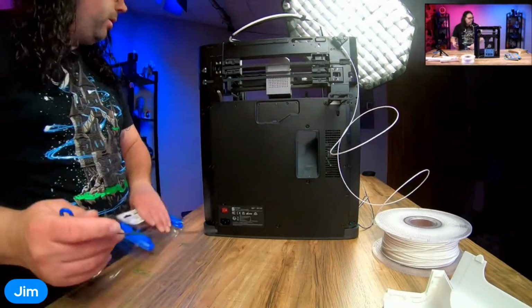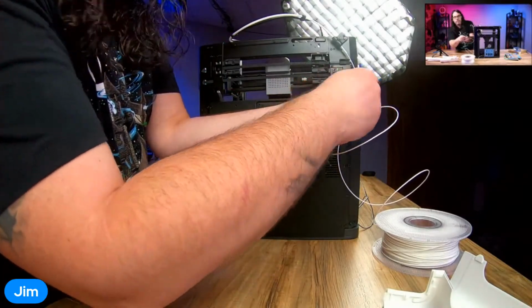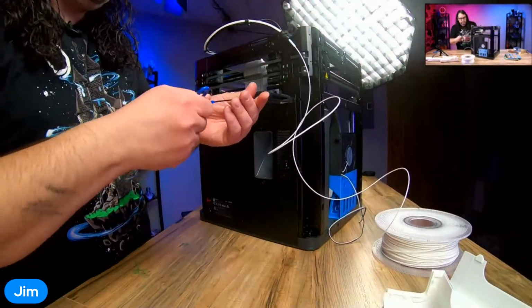This is where people that are smarter than me would use a powered drill or something. But I like my T-handles a lot.